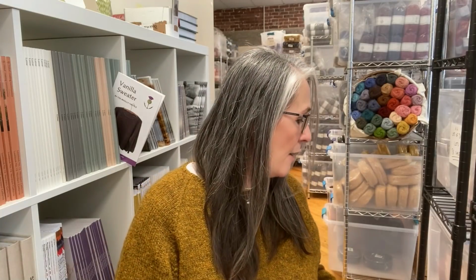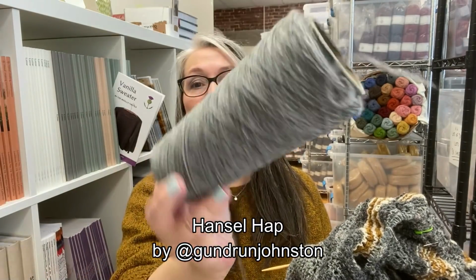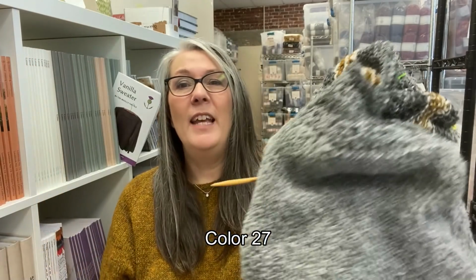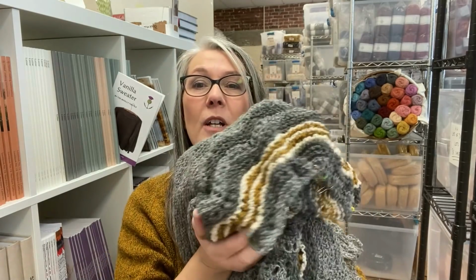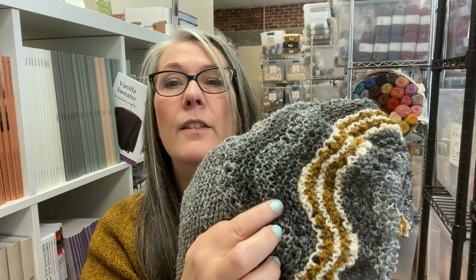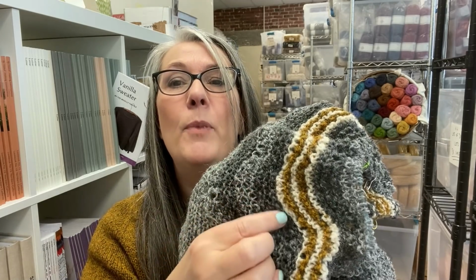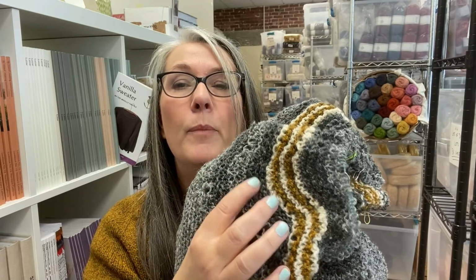So, latest WIPs. Right, so I am making good progress with my Hansel Hap. I'm knitting this from a cone of Jamieson and Smith 2-ply in color 27. And for those of you who watch episodes of the Woolly Thistle, you will know that I've changed up the color a little bit. I think last time I showed it to you, it went 27, 54, and then the cream, which is actually 202, yeah.